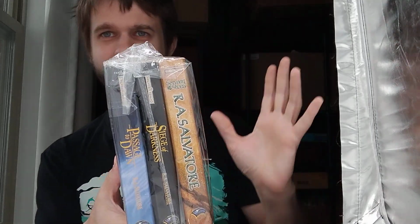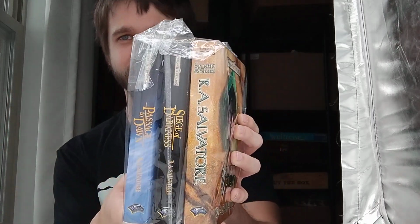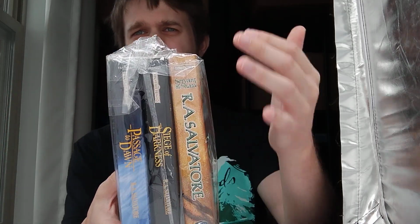So yeah, the first thing is 3 Forgotten Realms books right here. These are paperback books. Forgotten Realms is just like a D&D world slash planet or whatever you want to call it. I actually don't fully know, but I know there's a bunch of lore to it. So these are 3 paperback books.